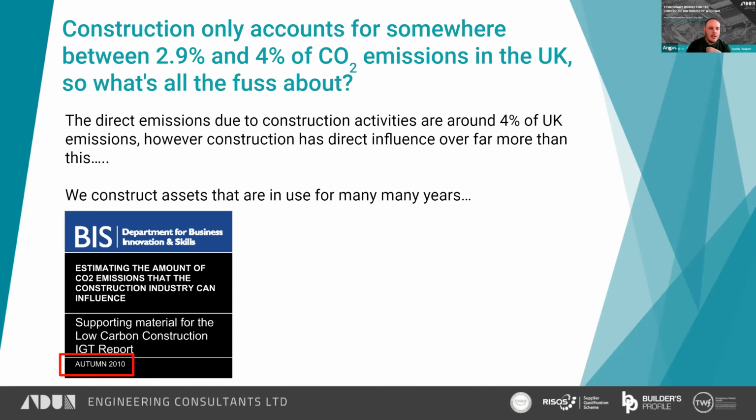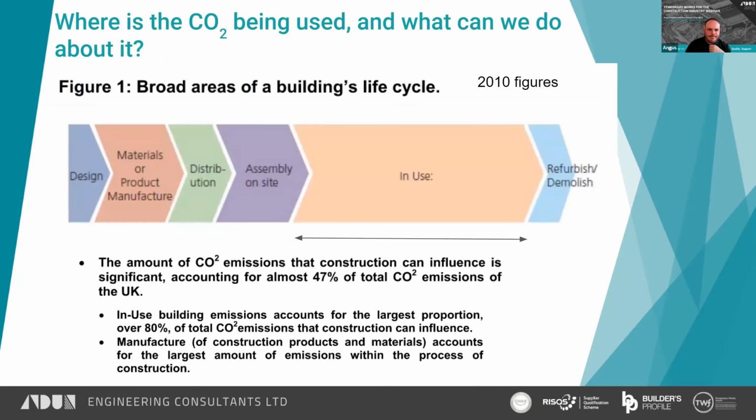Now, back in 2010, the Department for Business, Innovation and Skills put out this report. And I've gone back to this one because it was the last government-based document I could find that even talked about the situation. And you'll see here, again, we're talking about emissions only. So, the emissions from design through to assembly on site, not massive. In use is where the bigger picture is, and still is the big picture. It's here where we're going to save our CO2 emissions and make a big dent.